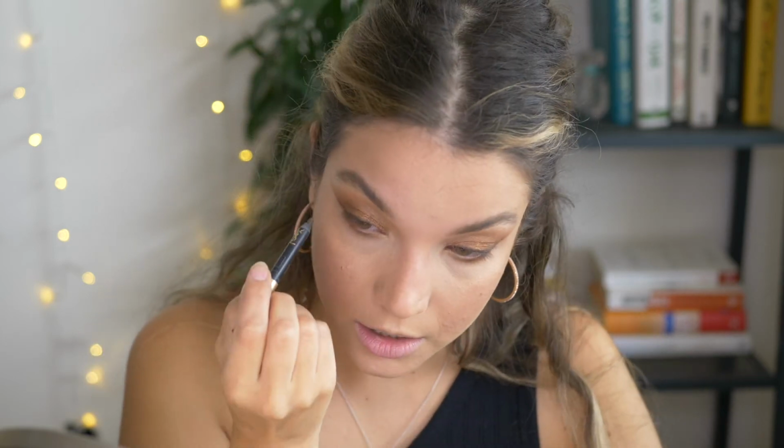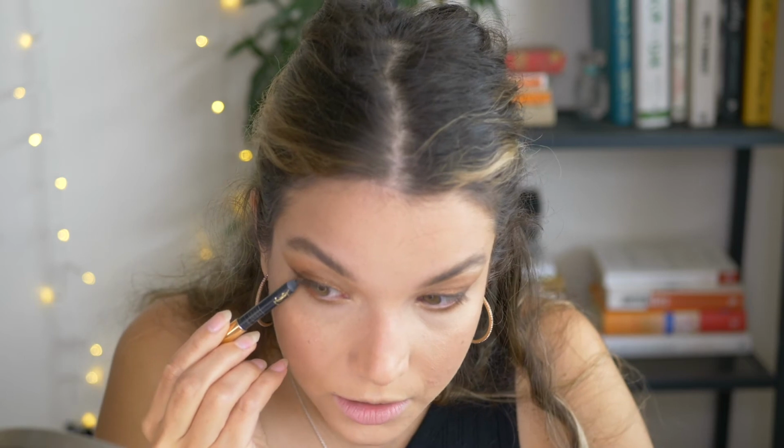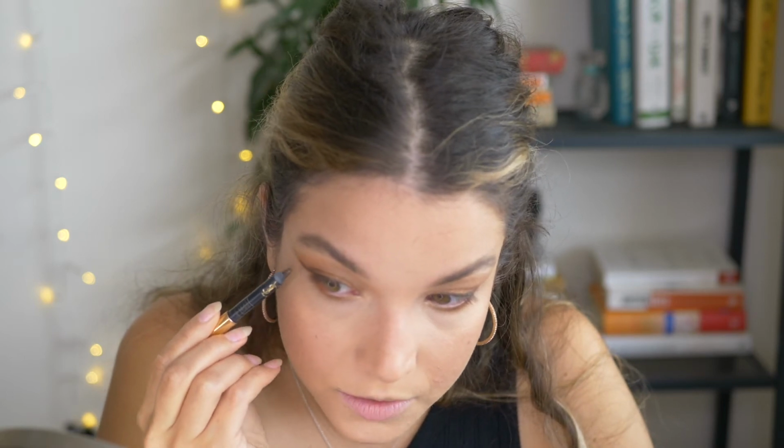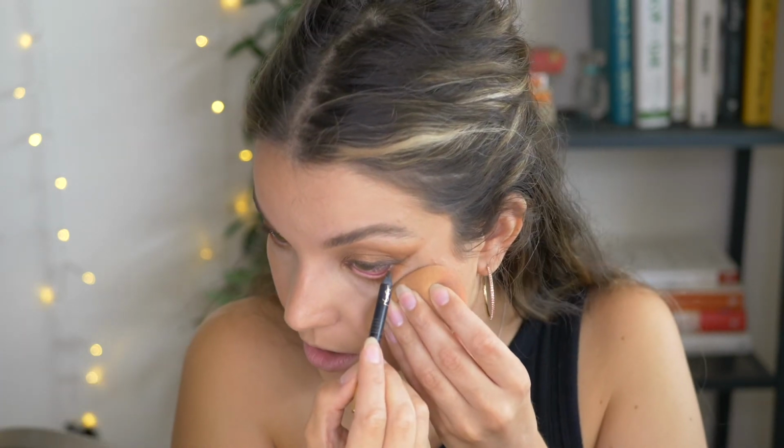I really actually quite like this YSL eyeliner. When I first got it, I wasn't too sure on it. I was used to the Charlotte Tilbury ones, and this one is different somehow. But I've gone through most of it now, and I do actually really like this formula. I'm also just gonna really quickly use this to tightline, and I'm gonna pop this in my waterline as well.